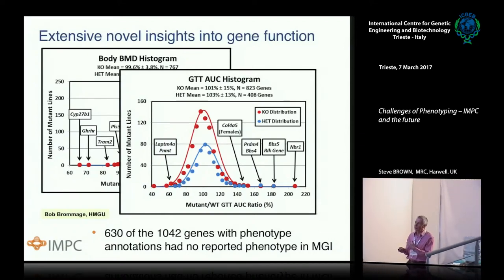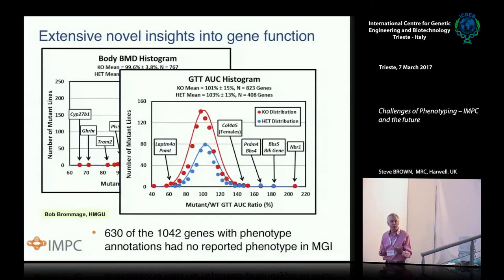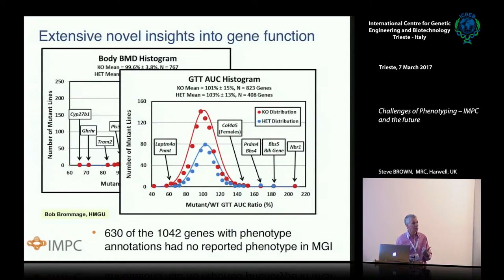And it's a salutary point, and the numbers still hold up, as I'll come on to later, when we took that first 1,000 genes, over 600 of them had phenotype annotations that had never had a reported phenotype before. So even if the gene had been looked at, there was no reported phenotype associated with it. So for over 50% of the genes that we're looking at, we were the first group to provide novel and distinct phenotype information about that particular gene. So this just shows the power of what we're doing. We're uncovering that dark matter of the genome, the ignorome, which hitherto had never been explored.